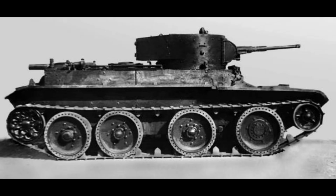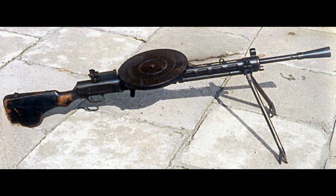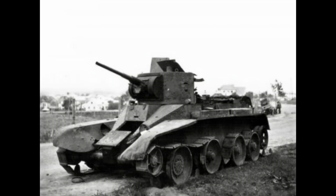The BT-5 started production in 1933 and was equipped with a single turret with a 45mm model 1932 gun, also known as a 20-K, and a Tektyrov machine gun, also known as DP-27 or the DT. It had a maximum of 13mm of armor and a minimum of 6mm of armor.